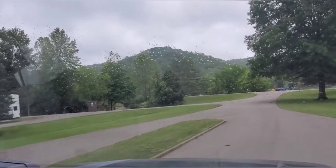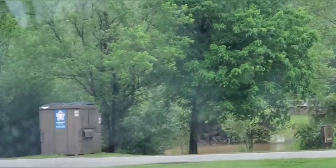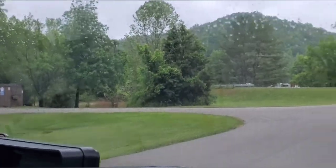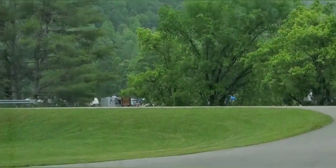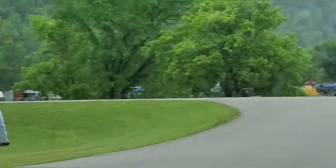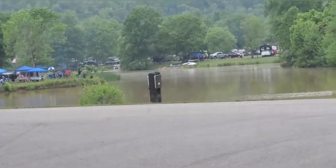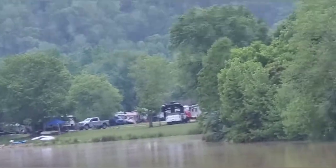And that's it for this section. You have the trash down there on the end of row 1, sites 1 through 13. On that far side over there, we haven't gone over there, but it looks like a whole other camping section. On the other side, it is electric and water, and then the primitive tent camping on that side, across the water there. Electric and water.